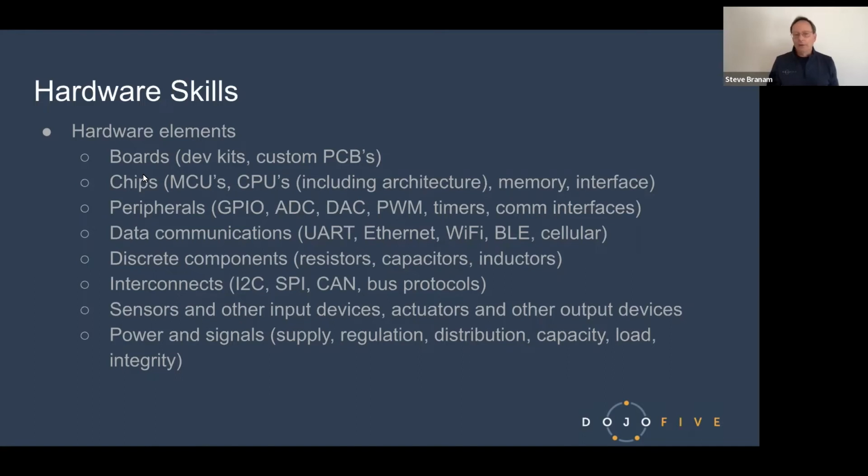And then you get into all the various peripherals. So your GPIO, ADC, DACs, pulse width modulation, timers, various communications interfaces, and then data communications. Like I said, I had a strong background in data communication, so I was very familiar with Ethernet, but then getting into some of these other things, everyone's using UARTs to connect their chips and talk to each other over simple interfaces. But now we've got Wi-Fi and BLE and cellular and just a huge grocery list of various communication technologies. So the thing to do there is pick a set of those technologies that are relevant to whatever type of work you're doing and learn those in deep detail.